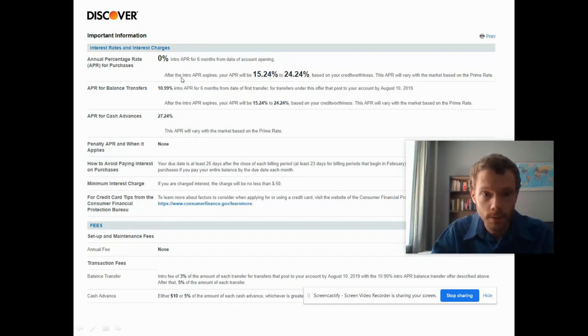Okay, so when I do go into some of the more specifics, again, they break it down in terms of the interest rate. So again, notice the APR. It ranges based on your creditworthiness. They explain if you need to do a balance transfer or cash advance. That's another major lesson I really want you to take out of this lesson.